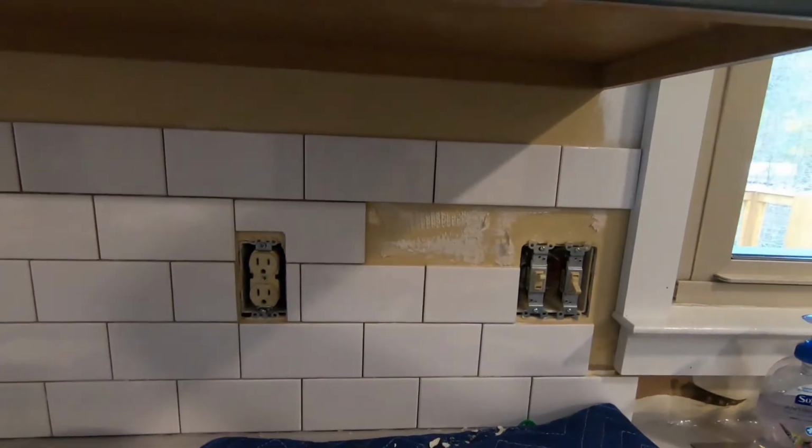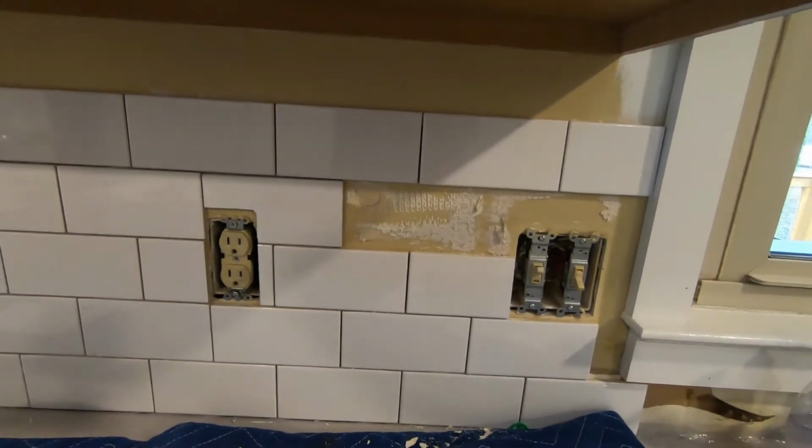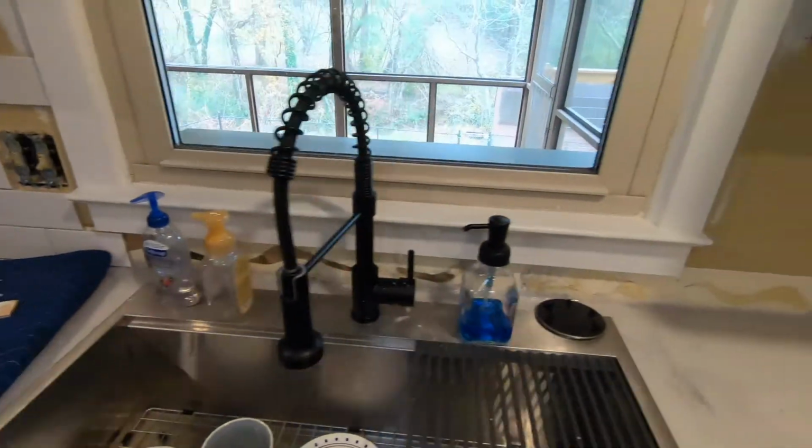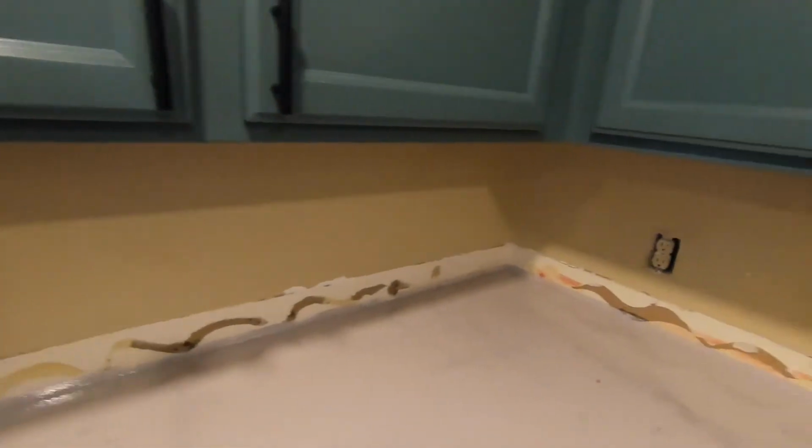And then we had to pull this one out because somehow we got a spacer missing from it. So luckily it hadn't been 24 hours, so we were able to pull it out. So we're just gonna keep working. We gotta go down this way, this way, this way.